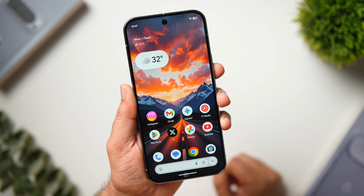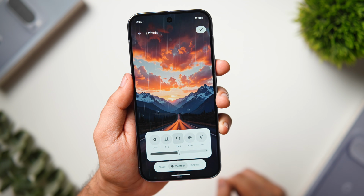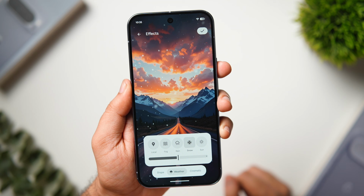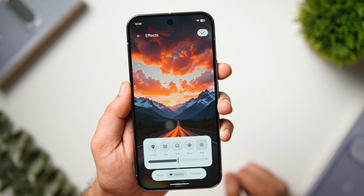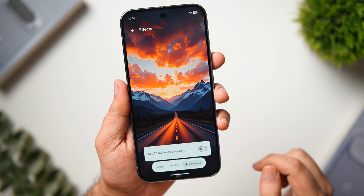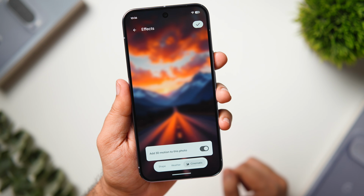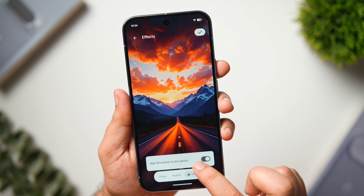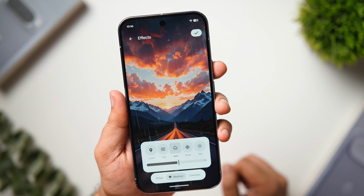Then we have also got the weather section where you can apply different effects such as rain, snow, fog and sun. Now when you unlock your phone, you will have that live wallpaper effect for a while. There is a cinematic option too that gives your wallpaper a really nice 3D motion effect. So there are plenty of options you get in order to customize your lock screen and give it a very unique look.